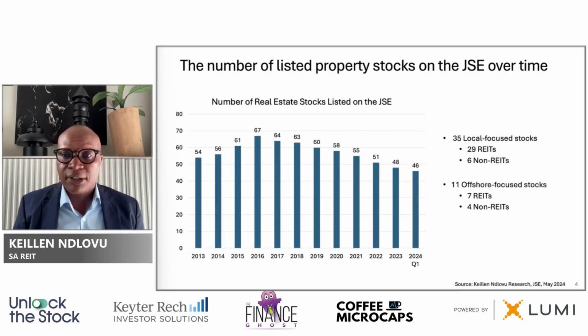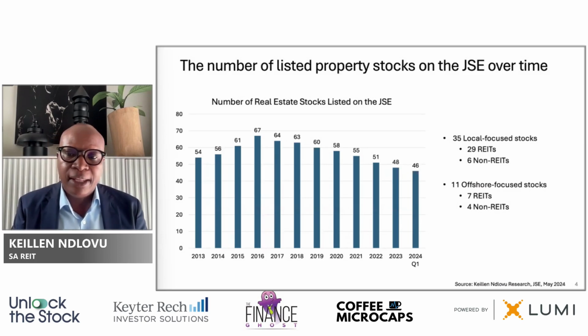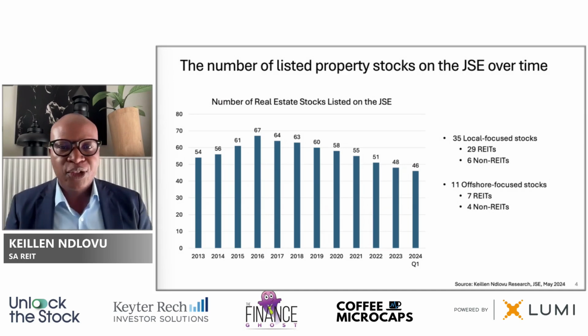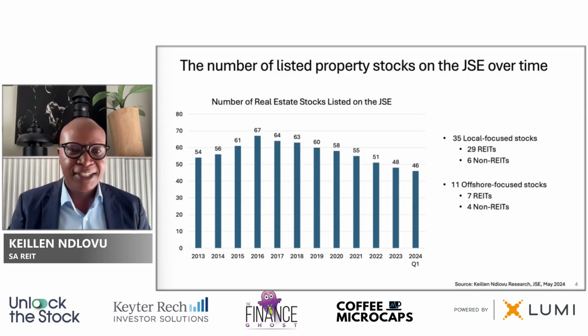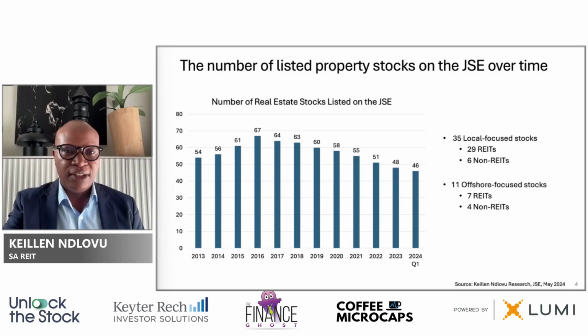That's why you see the decline in the number of stocks. But then there's a variety of stocks that you have. There's 35 local focused property companies, 29 REITs, and then 6 are not REITs. And then also you have offshore exposure as well, offshore counters. Most of them are from the UK. And then we've got Central and Eastern Europe as well that you can access through the JSE. So quite a diverse number of stocks. So you can buy them directly if you understand the market, you've got the research knowledge, or alternatively invest in some of the unit trusts. Almost every major asset manager has a property specialist product investing in these companies.